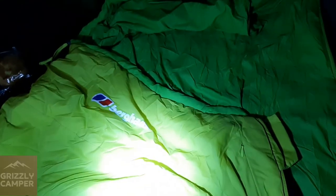So inside the tent, I've got a pillow, a pillowcase stuffed with clothes. Then we've got the Berghaus Intrepid sleeping mat, which is insulated. Then we've got my summer 2 to 3 season sleeping bag, which is the Berghaus, what is it? Intrepid 1000, haven't used this one in a while. But it's actually really warm today, so.